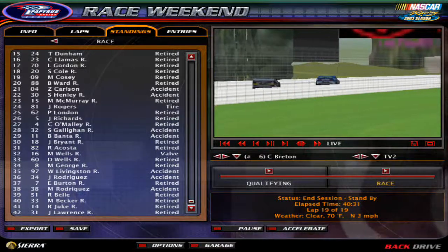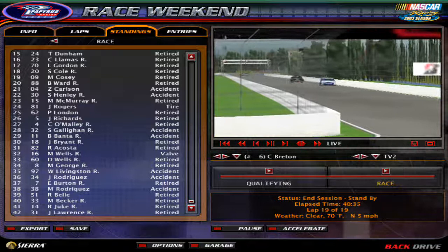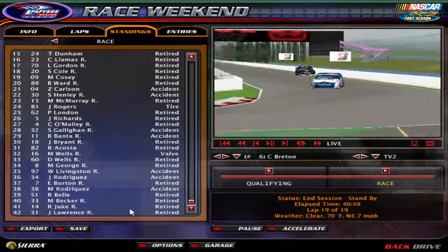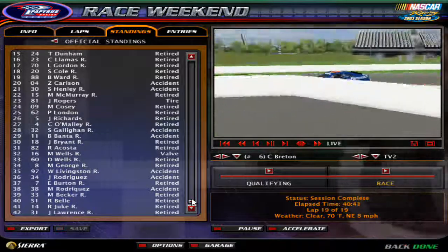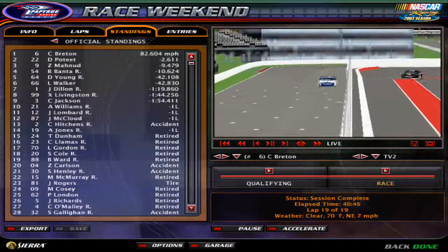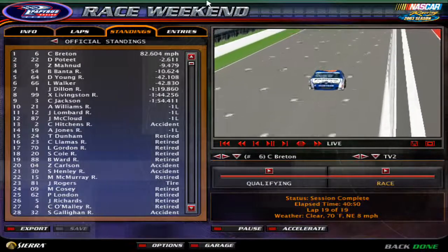And a lot of drivers fell out of the race. Definitely the points will be shaken up after this race. We'll have to wait and see though how it's going to be. Some of these drivers, good runs for them because they finished like this. And the final car finally crossed the line. Just noticed. And McLeod, oh wait, no. Okay, I don't know. Breeden's going around the track again, but there's your results.